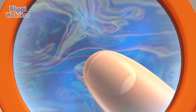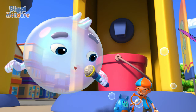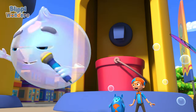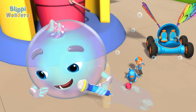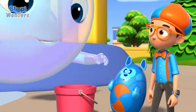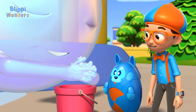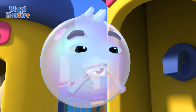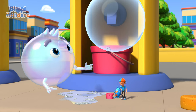Whoa! So bubbles are made by blowing air into soap! That's right! Which reminds me, let's make some more bubbles! And I know just the fella to show you how! It's you! It is me! Just dip your hands in the water. Get them sudsed up on the soap. Make a circle with your hands and blow. Whoa! It's bigger than you!